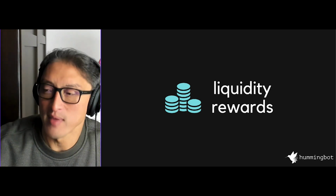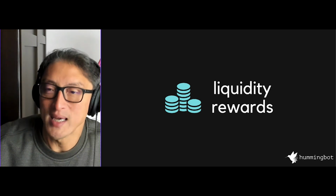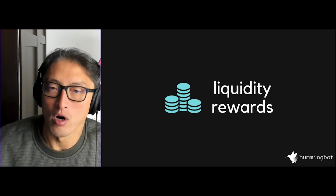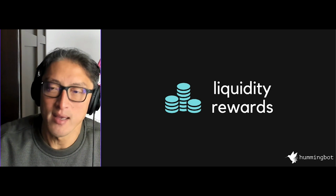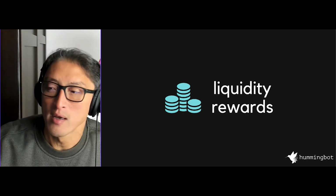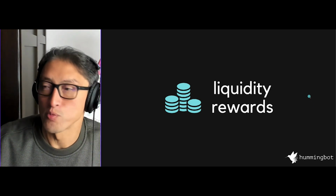So it's basically because of these things that liquidity rewards are one of the key determinants for how crypto liquidity providers should operate. And so you should take into account which venues you're trading on, as well as which tokens with which you're providing liquidity.